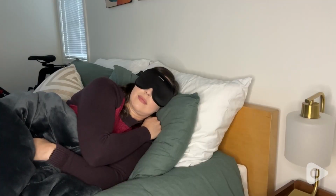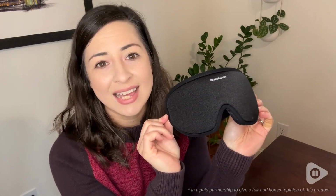I have found that this is really effective even if it is daytime and you are trying to sleep or take a nap. It really blocks the light very, very well. It's comfortable and it really adds to the quality of my sleep. I would highly recommend this mask from Peace and Quiet. I absolutely love it, and that's my point of view.